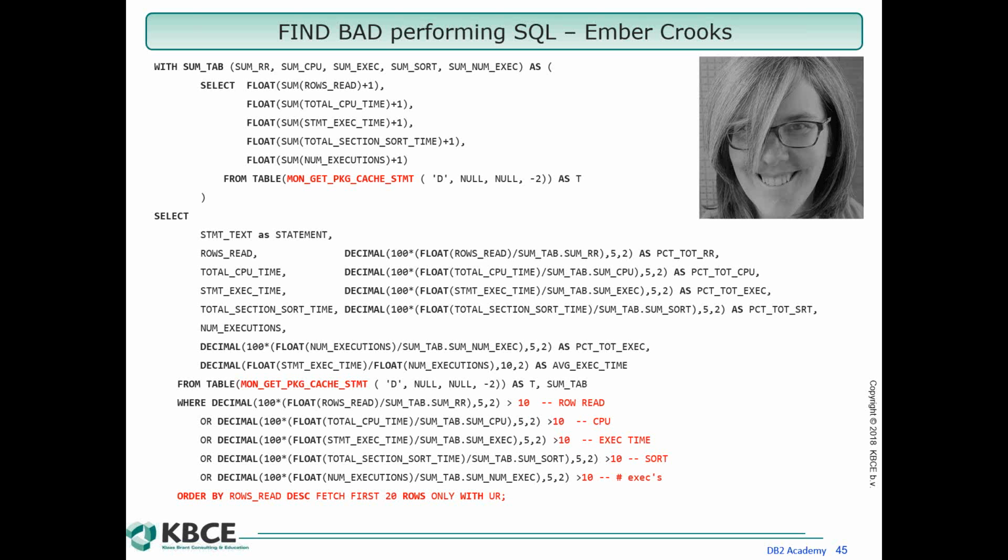So is this perfect? No, it's not, because you typically find the elephants with this. You don't find the mosquitoes with this, although the mosquitoes might fall out with the execution time. You say, well, these statements are actually using more than 10% of the execution time, but it's not a guarantee. So you have to go dig deeper and do all kinds of other things. And the MON_GETs are perfect to do that, but be careful if you are doing that.